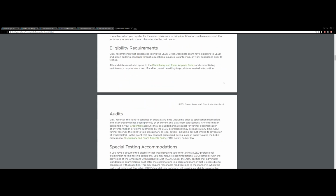This document also talks about more than just registering for the exam. Let me clear up another myth. Some of you might have heard, do I have to have worked on a LEED project to take this exam or any of the LEED exams? The answer today is no. They've done away with that requirement. Instead, the good folks at GBCI, the Green Business Certification Inc., who handle our project certifications and also our credential exams, have put project example questions on the exam. You used to have to have worked on a project or taken a green building course to take this test.